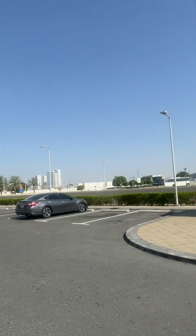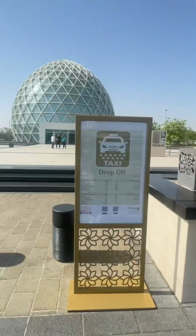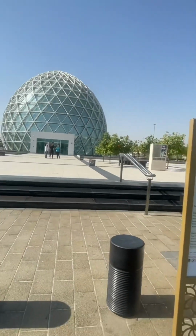The guided tours are generally 30 to 40 minutes, but they advise that you get there 15 minutes prior to the time of your guided tour. They don't provide transport though, even if you do get that tour. There is parking, so if you're hiring a car or using Uber, there's a taxi drop off and there's parking, but the Grand Mosque will not be offering transport for tourists.